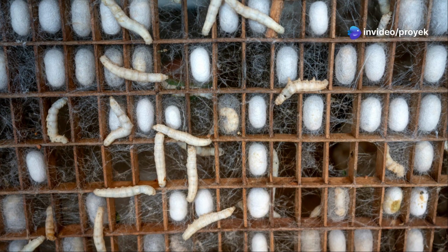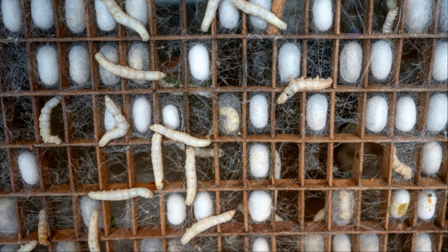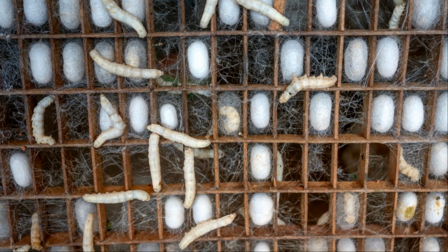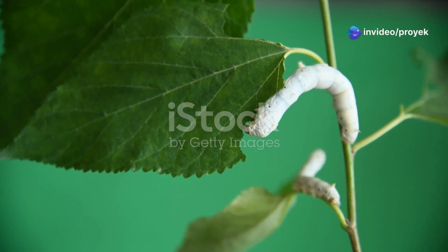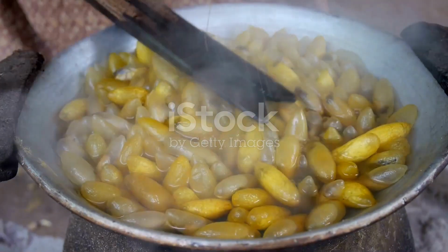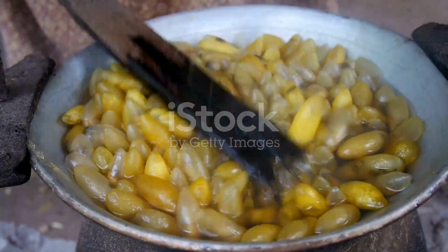The process of producing silk, known as sericulture, involves carefully cultivating silkworms and harvesting their cocoons. Silk farmers provide optimal conditions for the silkworms to thrive, ensuring a steady supply of fresh mulberry leaves and a clean environment. The cocoons are then carefully collected and processed to extract the silk fibers.